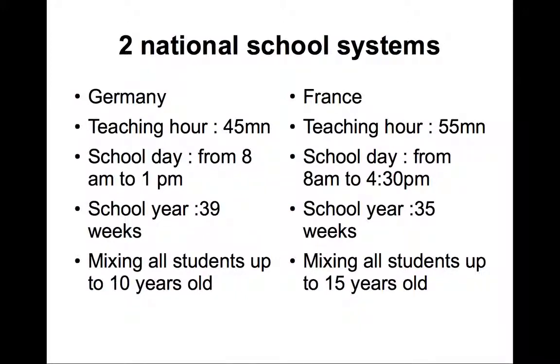The teaching hour is 45 minutes in Germany, in France 55 minutes. Sometimes there are 2 hours, one after the other, in Germany. For the school day, there's a big difference. In Germany it is from 8 to 1 p.m. or sometimes to 2 p.m. The school day in France is from 8 a.m. to 4:30 p.m. in the afternoon, a much longer school day. If we compare the school years, in Germany we have 39 weeks, in France 35 weeks.